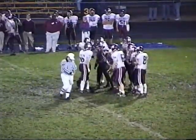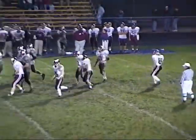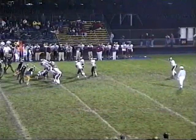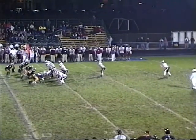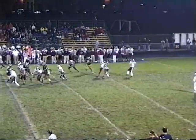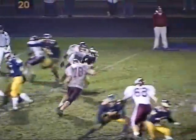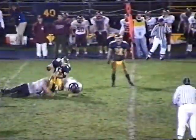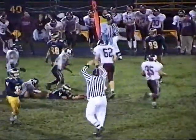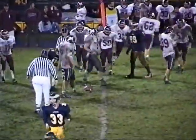And do you go to the well again and fake it, or do you punt? Well, we'll see here in just a second. Well, they have sent back another punter, the Moline Maroons have. And there's the punt, a decent punt. Holland picks it up at the 25-yard line between the hash marks, comes back across the 40 to about the 44-yard line, and we have a flag on the play.